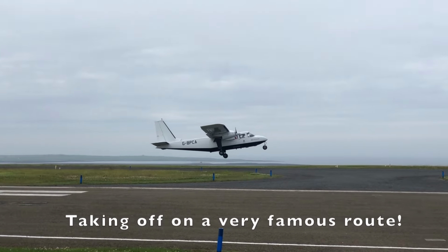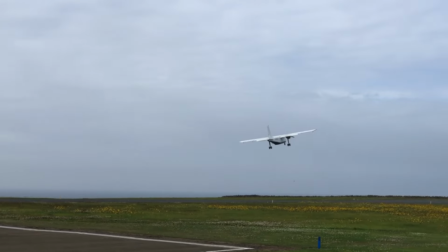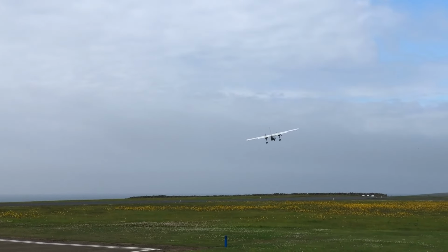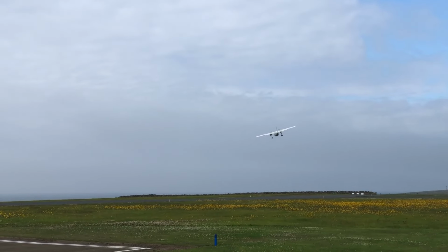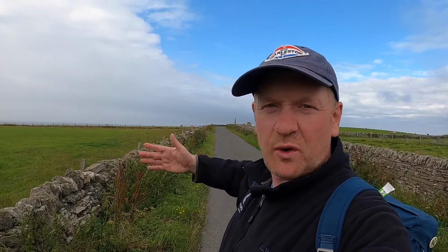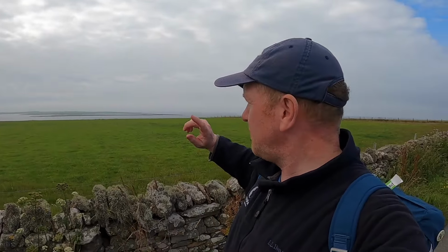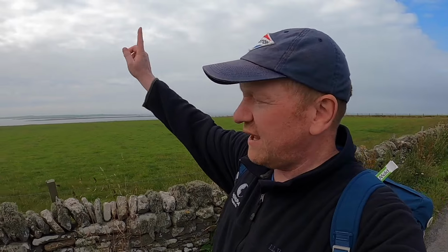Welcome to Papa Westray. So from where we are, Papa Westray Airport's just up there. We've been walking for about 5 minutes or so. Over there is Westray, so we've actually watched our flight take off again, go over to Westray, and take off again, and that'll be it heading back, probably to Kirkwall, I'd imagine.